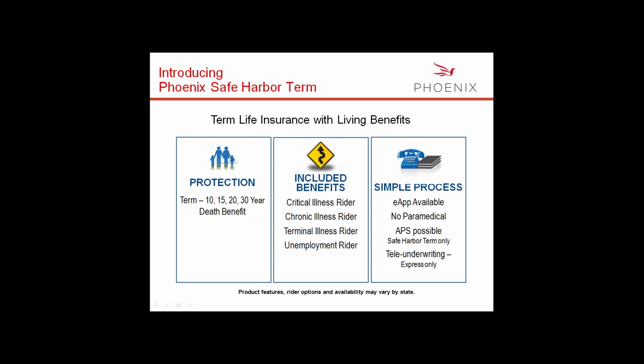What's really, really critical, or I shouldn't use that word, but as far as the process, we've made it really easy for your clients to obtain life insurance. In the past, it was a grueling process. You had to take applications. You had to make sure you filled in Part 2. You had to have a medical exam. They got poked with needles and had blood taken and everything else.